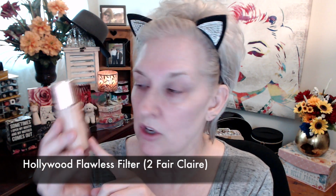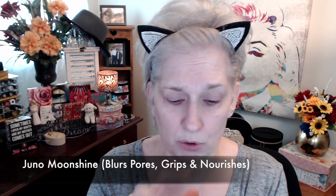I'm going to use Charlotte's Hollywood Flawless Filter, but I'm just going to stick out here to the outskirts of my face. Now, I know a lot of ladies like to mix this with their foundation. I don't, and I don't want to come over my pores with it. This reminds me of the Becca Backlight Primer. It really does. I think you can see well enough that this gave my skin more luminosity. And I don't want you to think I don't have anything over the rest of my face, because I do. I have my Juno Moonshine. It gives me a little stick, but it's nourishing because I don't have any other primer of Charlotte's.